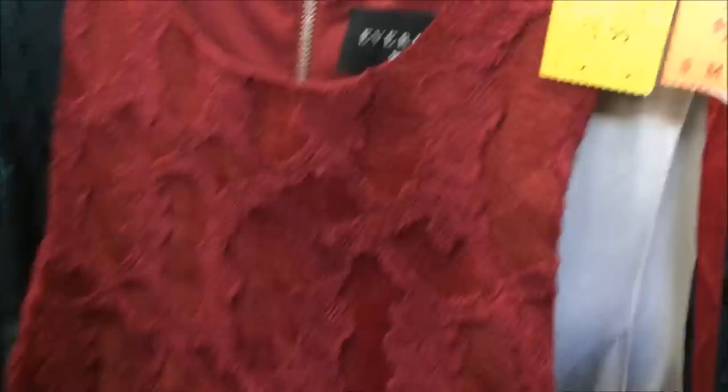Be smart. Somebody, I don't know. Ooh, Everly. Is Everly an Anthropologie brand? Ooh. $5.99? Okay, that's the one with me. Sorry, the cart's behind me. Ooh, H&M Plus. Size 14. How much is this? $7.99. Ooh, tags attached. All right.